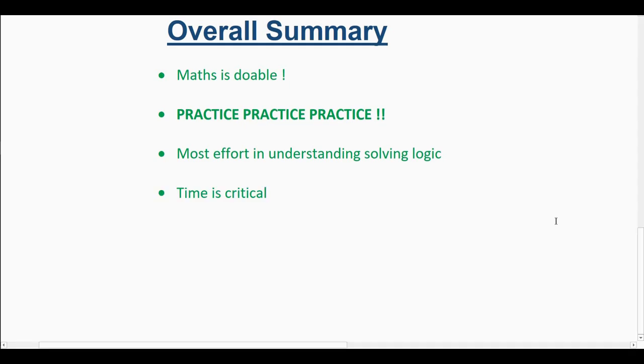Fourth, timing is critical. Timing both in terms of the amount of time you have available to work on an exam paper, which is 3 hours, but also in terms of the amount of time left between now and when you write your exam. There's quite a lot of work left to do, but as long as you spread it evenly across the time you have left, it's definitely doable.